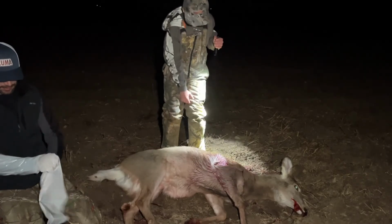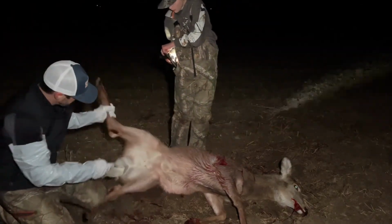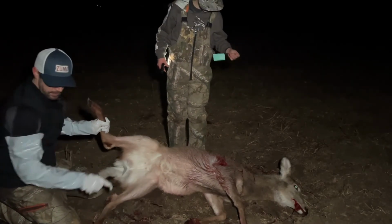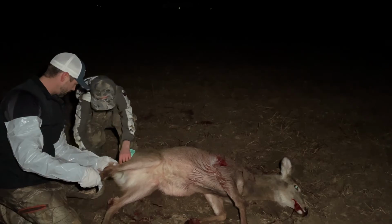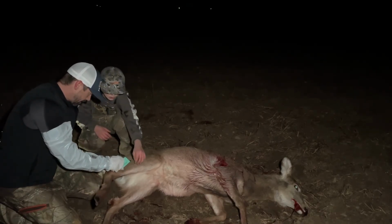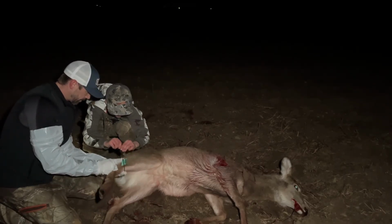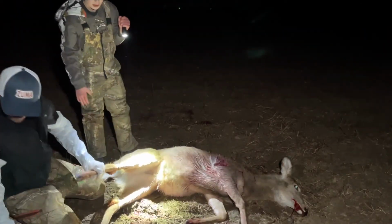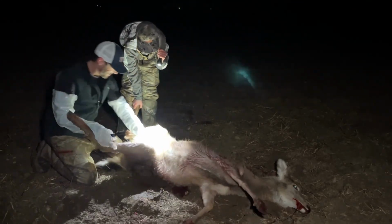Oh, we need to tag it. Oh yeah, get that tag out. Ready? Hold on. Put the light down. There you go. Go this way. Go around the heavier part of the leg. Go right. Like that. There you go. Good job, buddy. We don't want DNR sneaking up on us. Yeah. Jerks. Alright, you got it? Yep.